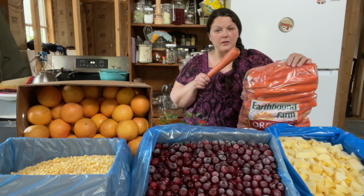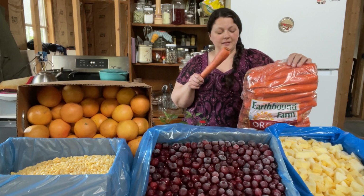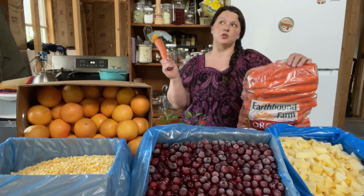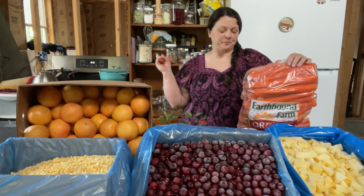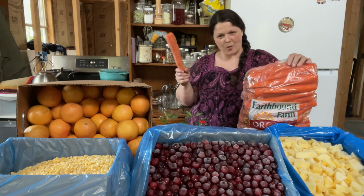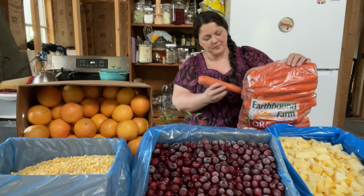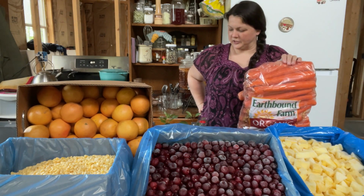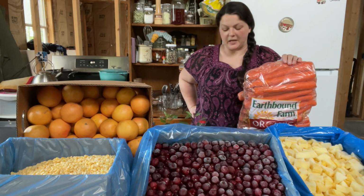The one thing I like about getting these carrots is that because they're so big, they store much longer in my cold room that Mr. Reeve is currently building. So check those videos out if you're interested. It's a process, but we'll get there, I promise. And I think that's all we got. But I wanted to show you what the updates were.